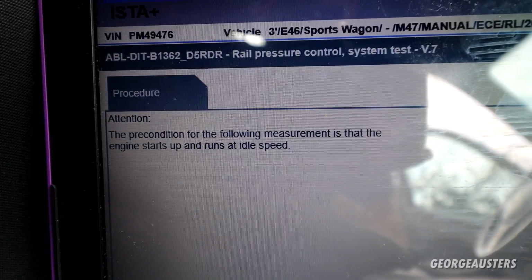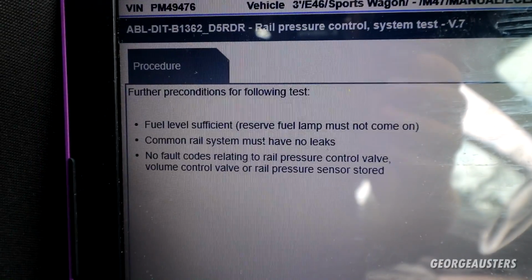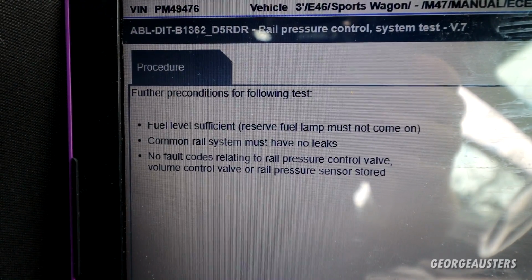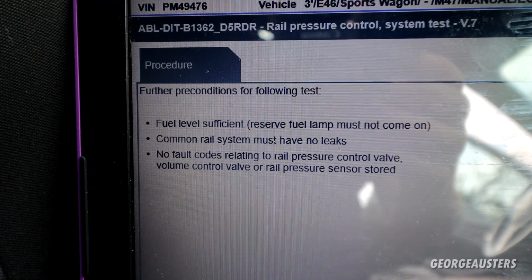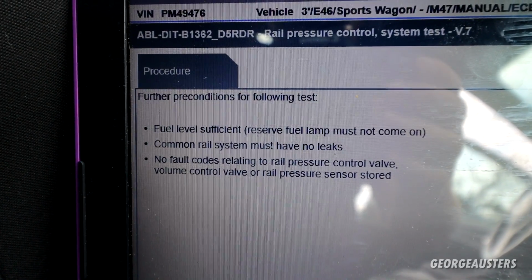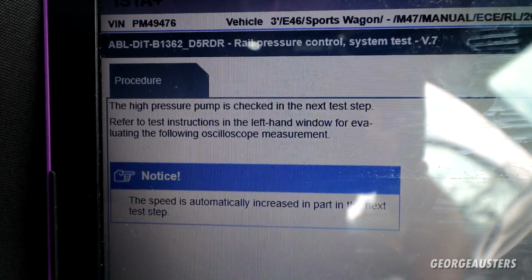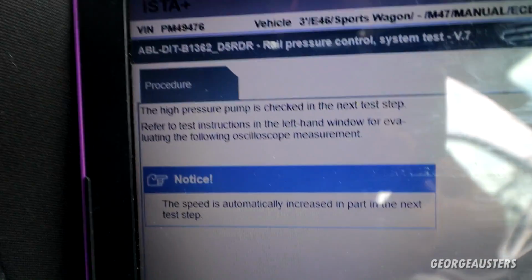The precondition for the following measurement is that the engine starts up and runs at idle speed. Further preconditions for the following test. Common rail system must have no leaks. I mean, we haven't physically checked that yet, but I don't believe there is any. Fuel level sufficient, which it is. No fault codes relating to fuel, rail pressure control valve, volume control valve, or rail pressure sensor stored. I think there are fault codes related to that, to be honest. The high pressure pump is checked in the next step.